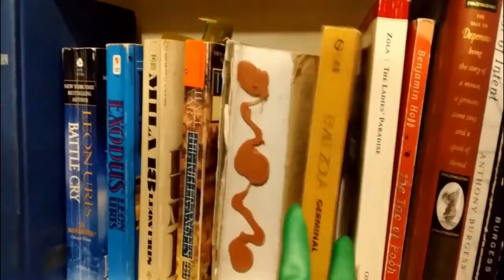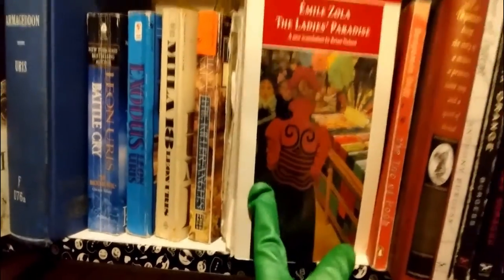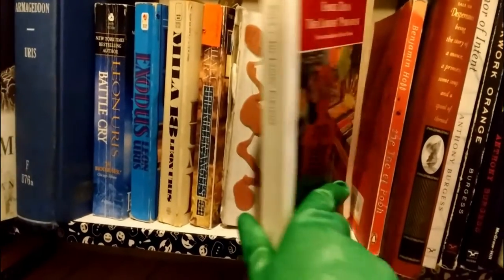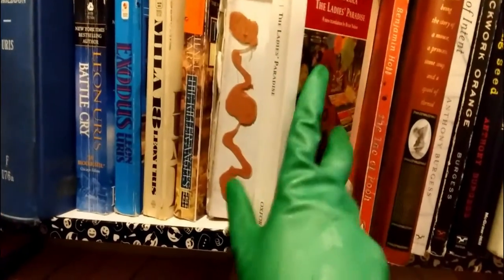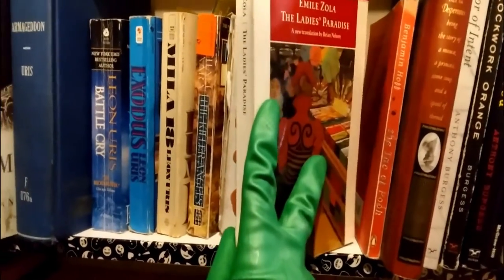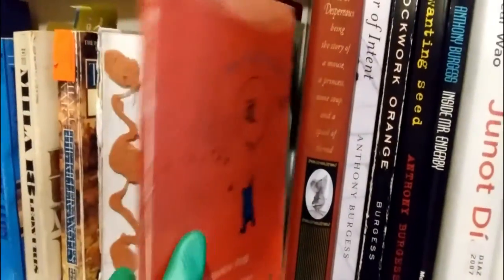Emile Zola's Germinal, and also his Lady's Paradise, which I have, this is the Oxford World Classic version. I read this for a class. Interesting concept. The characters, I mean. It's a good book, but with an awful main character. She's just horrible. Annoys me to no end. Anyway, The Tao of Pooh.